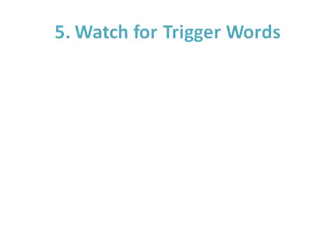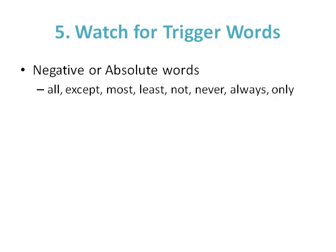The fifth strategy is to watch for trigger words. Trigger words are negative or absolute words like all, except, most, least, not, never, always, or only. Trigger words change the meaning of the question or answer choice. Underline or circle them so you won't forget to take them into account when you select your answer.